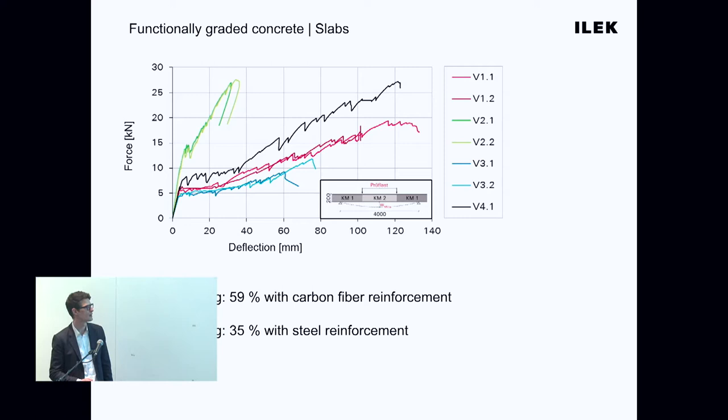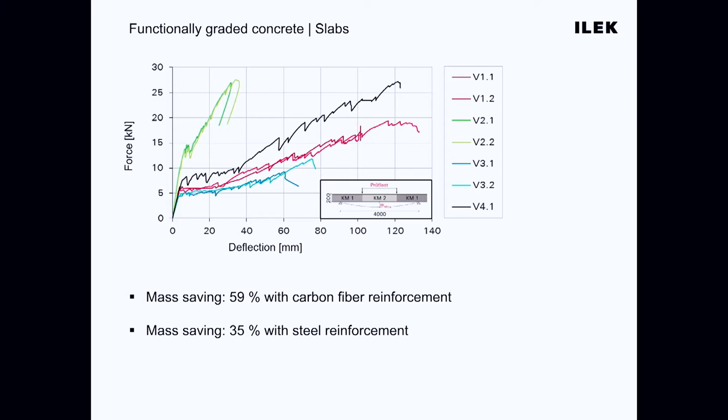But because carbon fiber has a really high tensile strength, you need less area, and the stiffness is almost the same than the stiffness of steel. So the deflection, which you can see here in this carbon fiber reinforced slabs, are much bigger than the one if you use reinforcement steel.